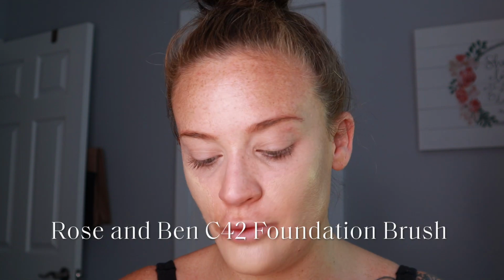1.5 pumps on the back of my hand. I like to warm it up. This is the Rose and Ben C42 foundation brush, which I love.